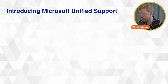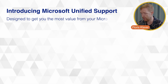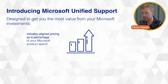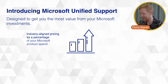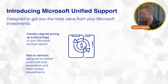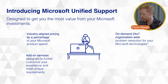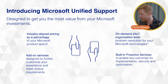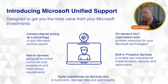Some of the Microsoft marketing materials about this say that it's designed to help you get the most value from your Microsoft investments, which might be true, and that it's industry aligned to a pricing as a percentage of your spend. I have a big issue with that one, but we'll talk more about that later. There are add-on services designed to further customize your experience to meet unique requirements. You have as needed 24/7 organization-wide problem resolution for any Microsoft technology. Built-in proactive services and a digital experience through what they call the Services Hub.